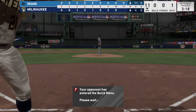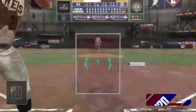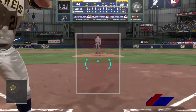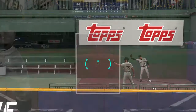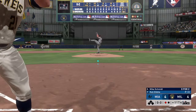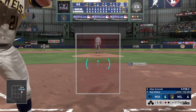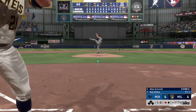Now at the plate, Mike Schmidt. He's hitless in his 2 at-bats so far. Rob Dibble, the 6'4" right-hander, comes in out of the bullpen to do the pitching. First offering on its way. Into his windup. Here comes the 1-0.